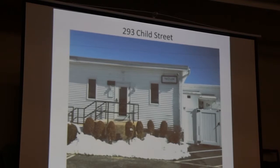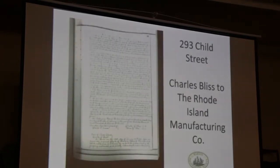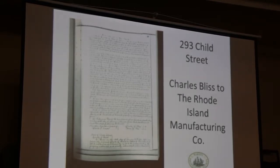If we go to the next, this is the earliest deed I could find. It's in 1909, and it's describing Child Street, the transfer of this land. And the only mention of a building is a barn. So I think it was subdivided off of someone's farm. But I believe in the transaction from a private citizen to a manufacturing company, that's when the original commercial building was built.